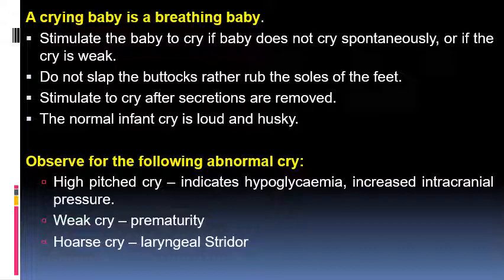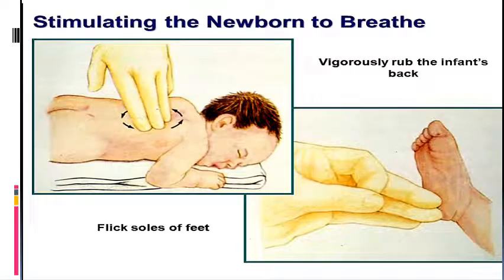So the cry also has some qualities, and it gives some hints to the nurses so that we can identify some of the issues well in advance to take care of the baby.